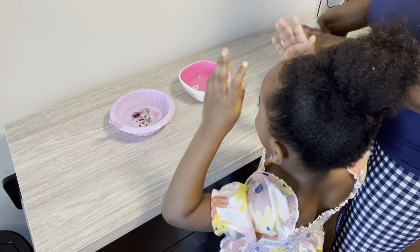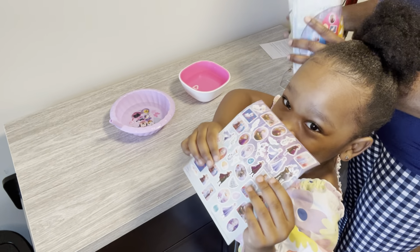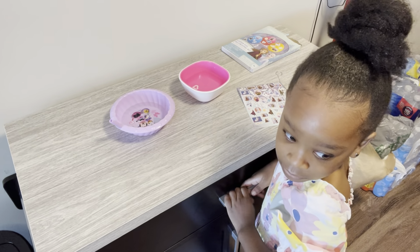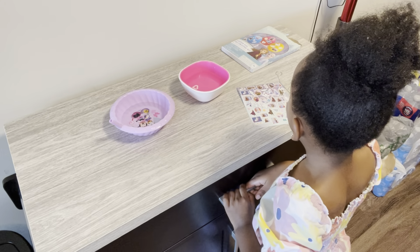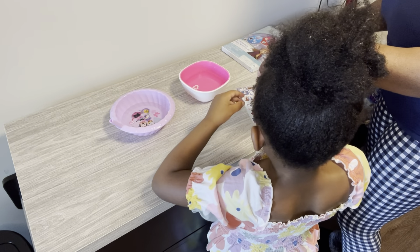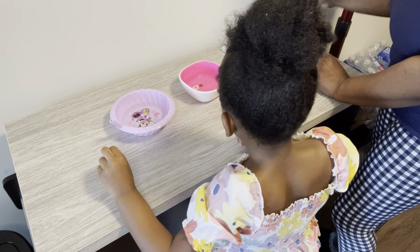1, 2, 3. Okay. Let's see what else. Oh, you can put stickers on it. Guys, have you watched the movie? It's so awesome. Oh, get some scissors. What are those? These are the tablets you drop in there to make the color. Oh, cool. So, yeah, you drop the pink over there in this one. Because my favorite color is pink. Oh. And then drop that one.